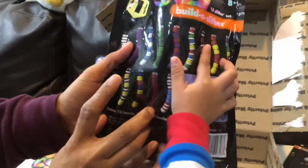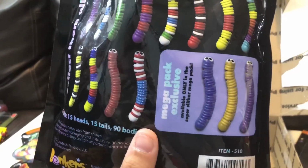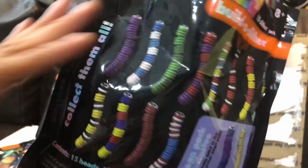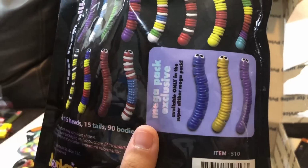I want to get this one. I want to get both of these. Are these the same one? No, you know, they have exclusives. These are different. Let's look at the bag. There are different exclusives for the mega pack.